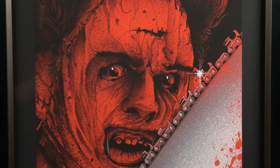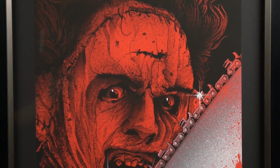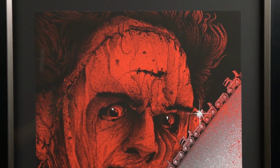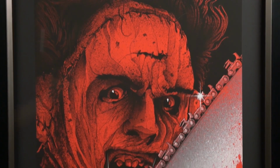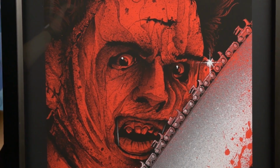This is super limited edition. It's hand numbered and stamped, and there's only 125 pieces available. It will be available both framed and unframed. Both our Friday the 13th and Nightmare on Elm Street screen prints sold out really quickly, so keep an eye out for your chance to pre-order on Monday, March 27th at 10 a.m.